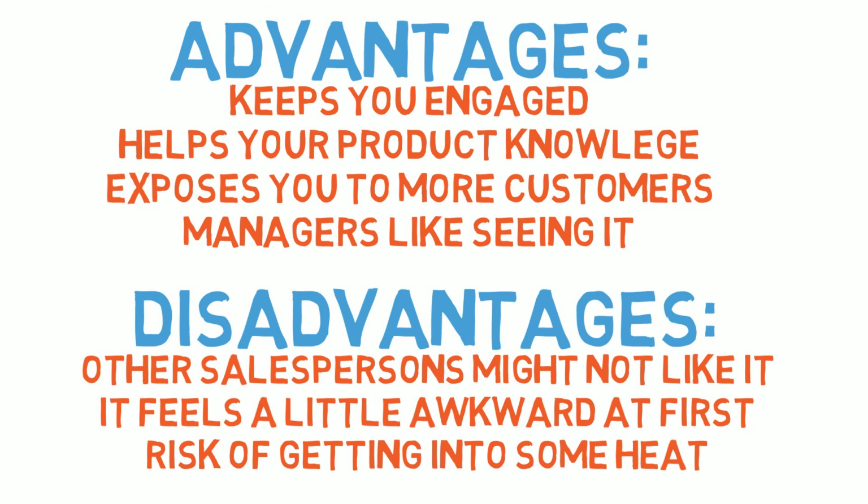It also exposes you to more customers. It's kind of a mathematical equation. The more people you talk to, the more vehicles you sell. Anyone who's been in the industry will confirm that for you, and it really is great advice. And the managers like seeing it. They like seeing that initiative. They like seeing that drive, and they like seeing that creativity.